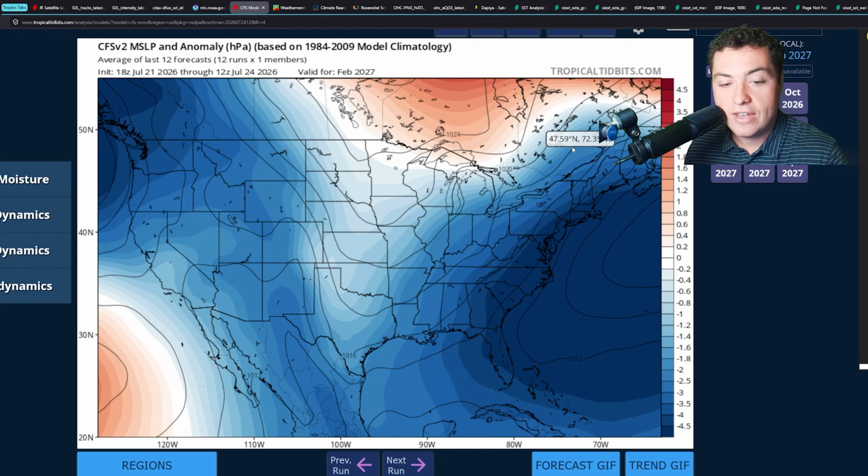Going into February, the East Coast absolutely gets below that average anomaly, 4.5 millibars below average. That's nor'easter heaven for a lot of these areas, and it could be the recipe for a lot of snowfall, especially coastal snowfall, anywhere from Virginia all the way to Maine. You're going to want to take that very seriously.